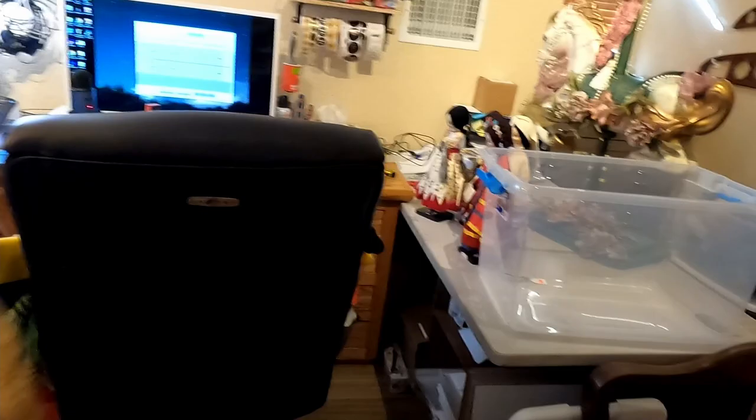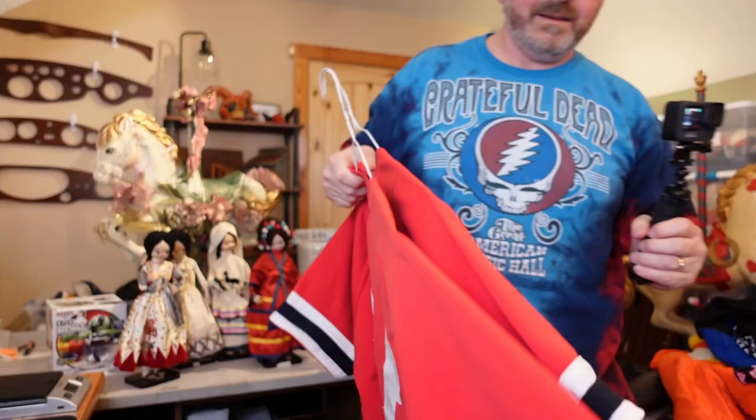Not all of the dolls in there were cloth. This one is a ceramic doll, and clearly Russian. And her too. All right, let me put those back and I'll be right back with you and we'll look at a few other clothes I've got.